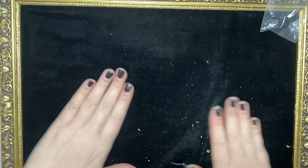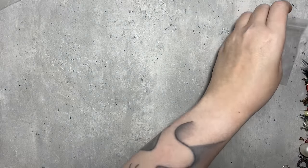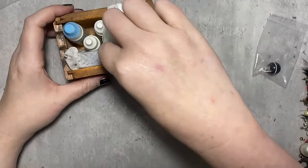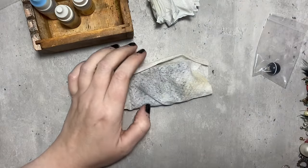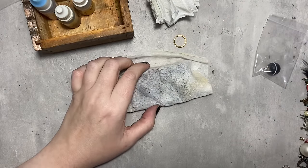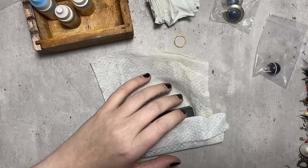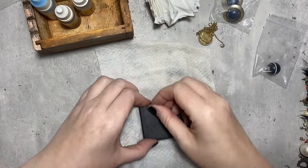Right. So I'm going to move this out of the way so I can do my testing, not on the board. Okay. Right, so what were we testing? Let's test that for gold, wasn't it? And that bit for gold. We'll get them out of the way because I don't actually think they're going to end up being gold.